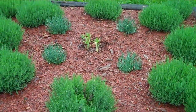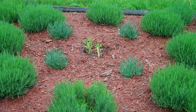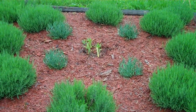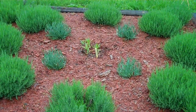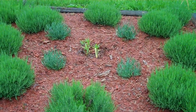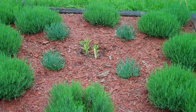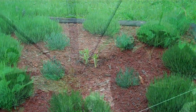Larger plants are all lavender. The four sort of in a square in the center there, different color green, are curly onions, and in the very center is Lilium canadensis, the Canadian lily, which is 5 or 6 feet tall eventually when it blooms. But these were started from seed a year ago, and it takes 5 to 6 years before they bloom. So anyway, I'm pleased that they made it through their first winter.